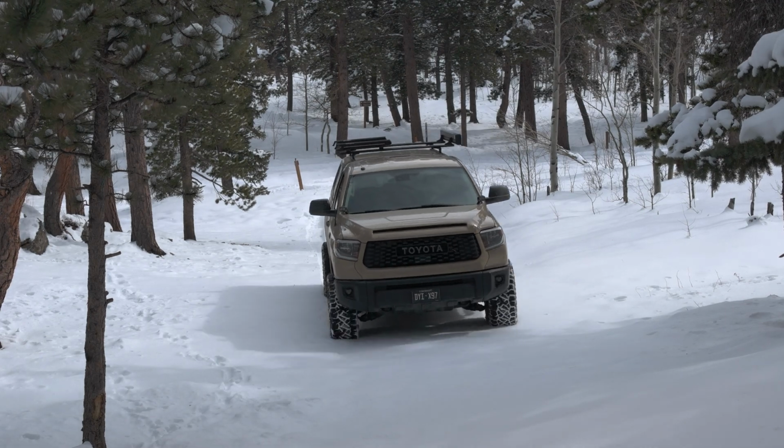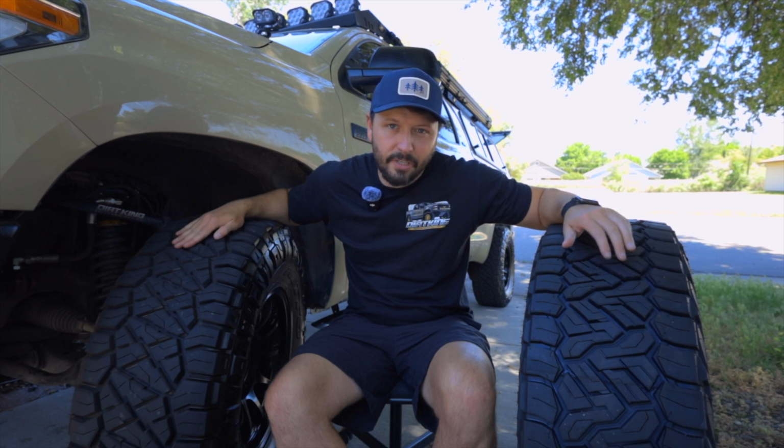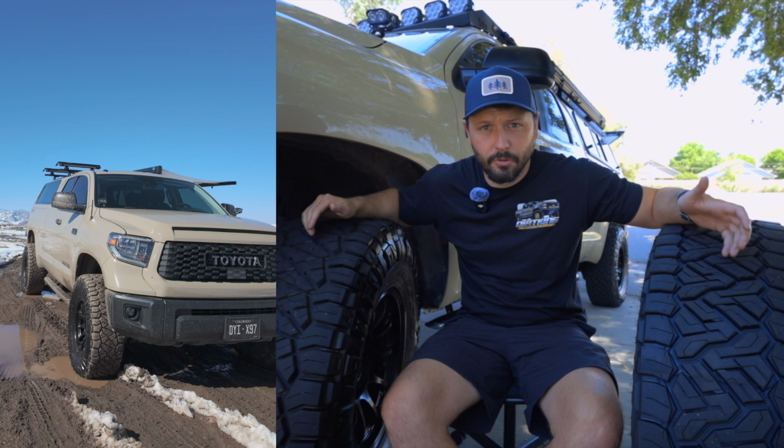I've had these now for a few months. I just got back from a big 3,000-mile trip with these and they did really great. However, these obviously have a lot more miles as this is a brand new tire. I get a lot of questions about the RIDGE Grappler, how I like it, and what's the difference between these two, because I do have both of these tires.